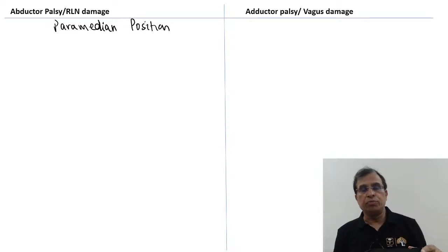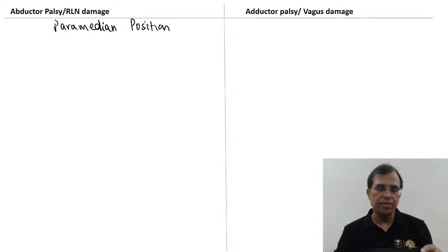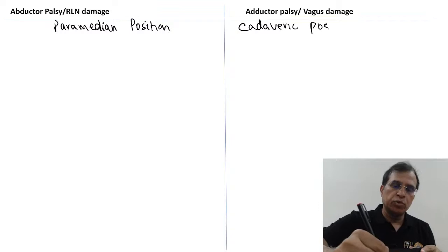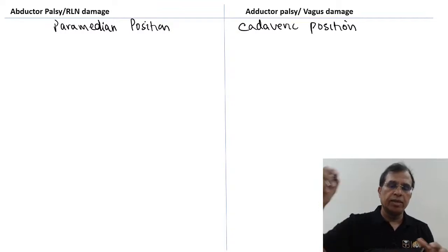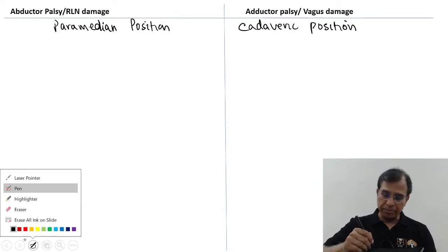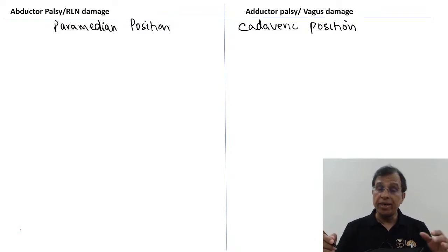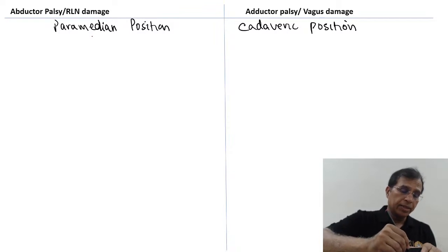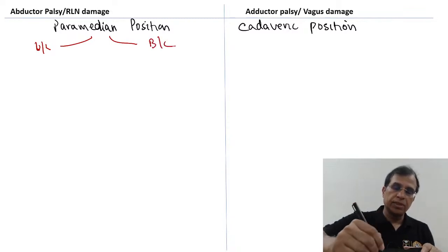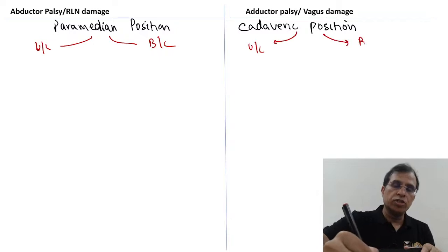Paramedian position is the position of the vocal cord in abductor palsy, and cadaveric position is the position of the vocal cord in adductor palsy. What is the main symptom? The main symptom will depend on whether it is unilateral palsy or bilateral palsy. Same here, is it unilateral palsy or both sides?